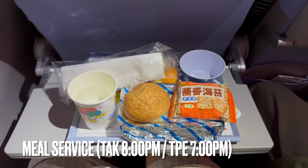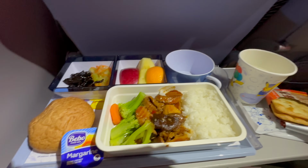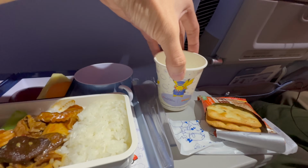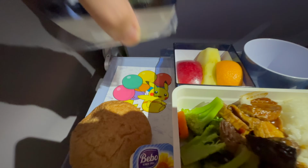For this flight to Taipei, I pre-ordered a vegan oriental meal. I received my meal half an hour after takeoff. You get a full meal with three courses on this 2.5 hour flight in economy. That alone is really impressive. And again, even though it's a special meal, you do get Pikachu on it.